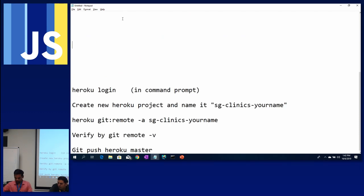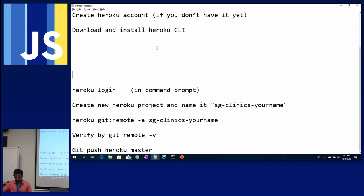Okay, if you have installed the Heroku CLI, then you can do heroku login from your command prompt or terminal. And then it will ask you for your credentials again. You can type them.